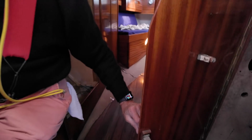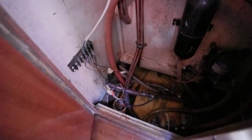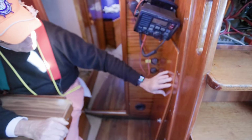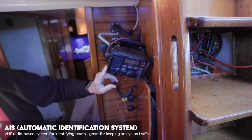Here's just access to some of the engine components. Sort of some dust in the bilge. I just like to find dust in the bilge, and I think we see a bilge pump right down there. It's fairly shallow bilge on this boat because it's not an internal ballast rig. We have here a VHF radio, and I believe this does have AIS on it.